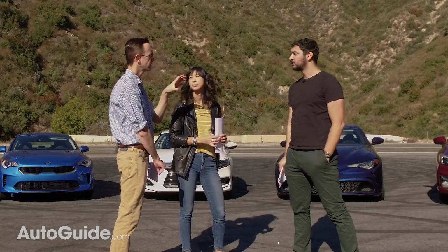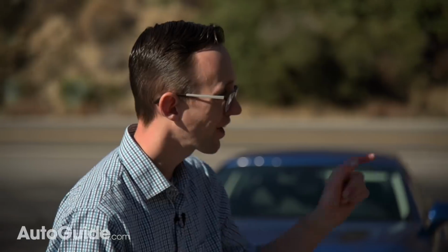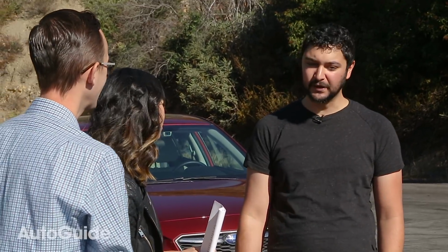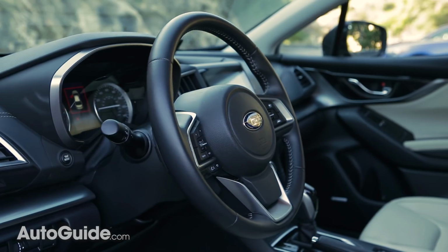What did you guys think of the steering feel? Because I actually thought it was second best to the Alfa. No, you got this crispness on center. Really? Yes! I don't know if it's second best to the Alfa, but it was really surprisingly good in this group. And I love it when a car just surprises you with something like that.